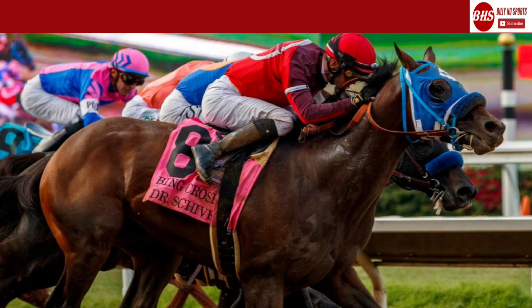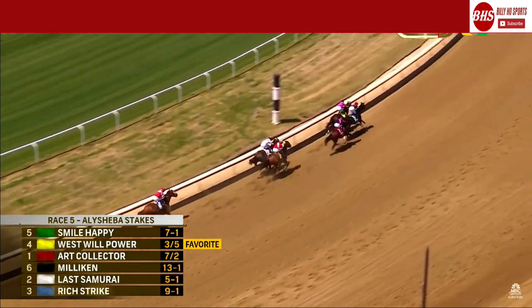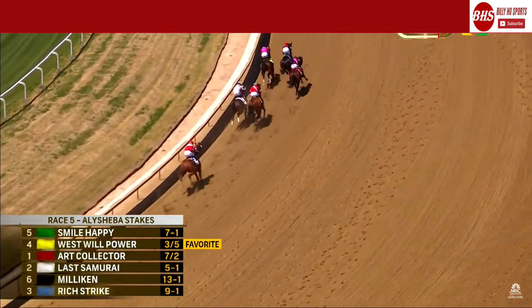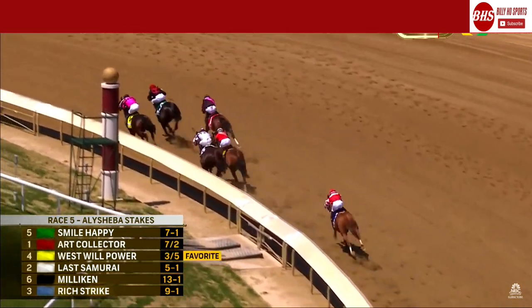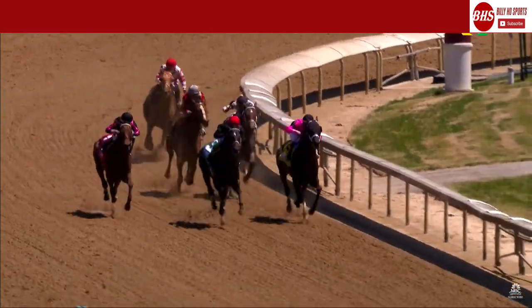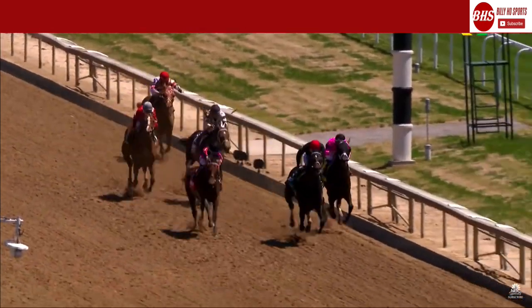Another big horse in the race, Smile Happy, won the Alysheba on Kentucky Oaks Day a few weeks back. Won that one at a mile and a sixteenth. So this is going to be kind of a cutback race. And he won it on the front end, and the turnback sounds like a pretty good setup for him.